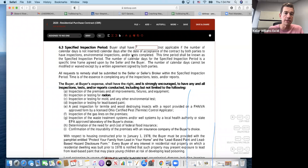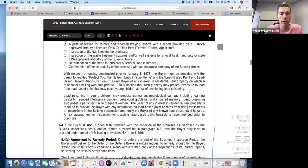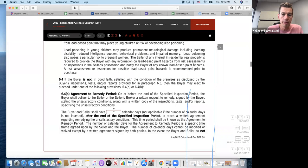So let's just say it's a typical offer and we are going to do remedy, in the remedy period, 3 days. What that means is that the inspections have been done. We submitted over to the seller a list of things we would like to be fixed, and we have 3 days to negotiate a conclusion, whether that looks like they agree to everything, they agree to nothing, or something in between. Sometimes they'll even throw money at you to try and get this thing done. Regardless of what they decide to do, 3 days is the amount of time we have.